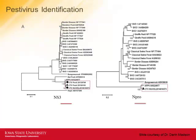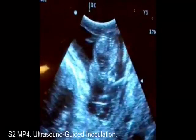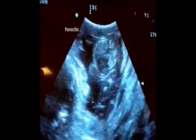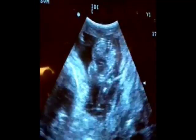This is an alignment of the virus, so this is one of the proteins, then C3 and the nucleoprotein, and it is closely related to the pestivirus. So they detected the virus, they isolated it, and the good thing is they put it back in a pig and reproduced the disease. So this is what they did. This is an ultrasound. They are injecting the virus there. You can see the needle going through the uterine horn.